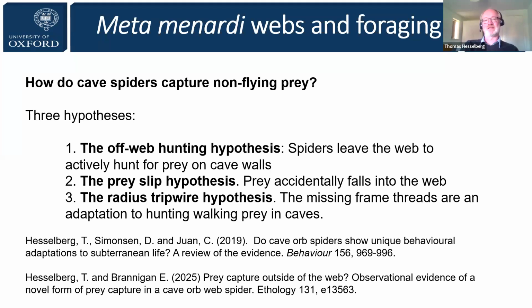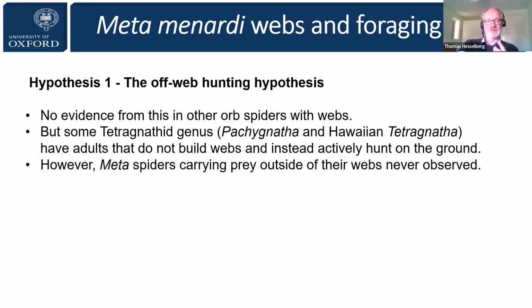So basically it's thought the spiders simply leave their web and go and hunt things crawling on the wall. A second hypothesis could be the prey slip hypothesis. So basically they have the webs and things crawling around near the web lose their footing and drop into the web. And then the final one is the radius tripwire hypothesis, and that's the one where we try to link the type of web with the kind of hunting strategy. I'm going to give details of that in a minute, so wait for that. But just very briefly, running through the three hypotheses.